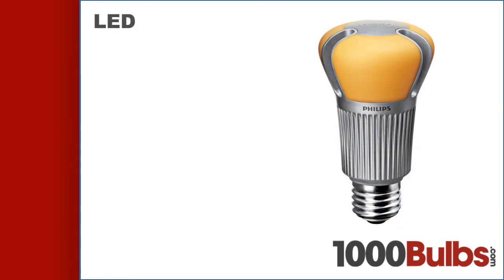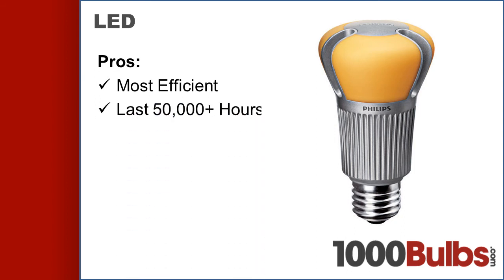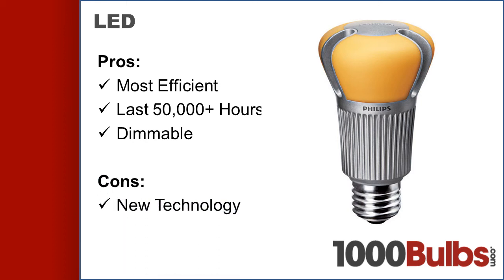Finally, we can discuss LED light bulbs. Not only are these the most efficient light bulbs available to homeowners, they last 50,000 hours or more, and most models are fully dimmable. Of course, anything has drawbacks, including LED.